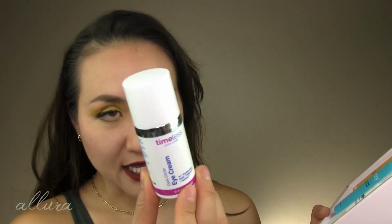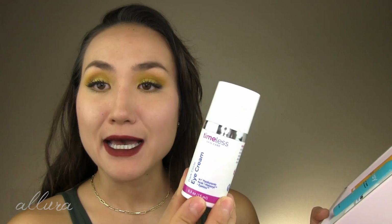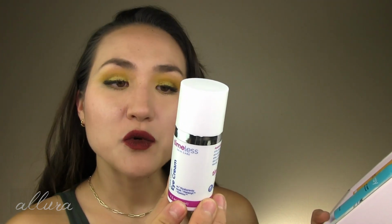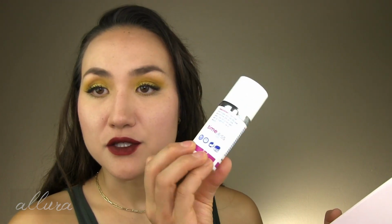And then the Dark Circle Eye Cream. This is an, again, opaque, airtight dispenser. It has hyaluronic acid and it has ingredients like emu oil, algae extract. I mean, it's jam-packed with fantastic ingredients like everything from Timeless, but you have tripeptides in here also, so just a great concentrated formula for the eye area if you're looking for a great eye cream.